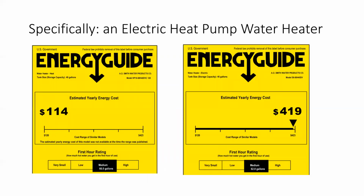Specifically, you would want to get an electric heat pump water heater, and here's why. We're looking at two energy guide labels here for two different electric water heaters, same manufacturer, same size, 50 gallons. But the one on the left is a whole lot cheaper to run because it takes a lot less energy, and that is an electric heat pump water heater.